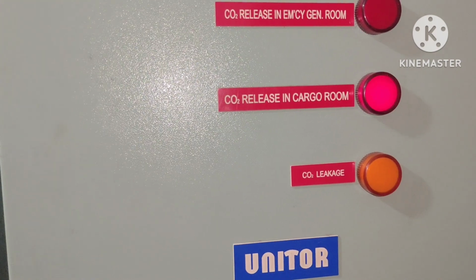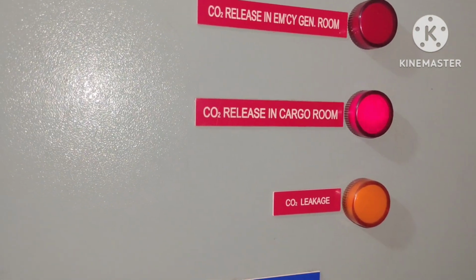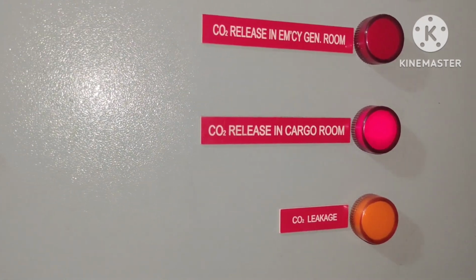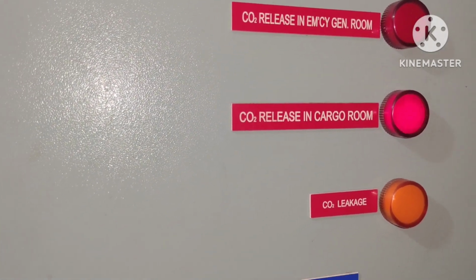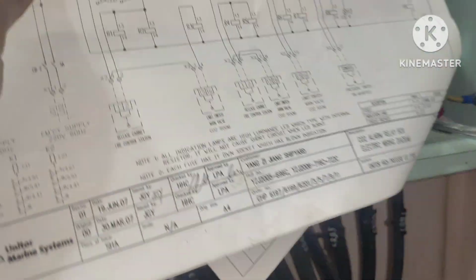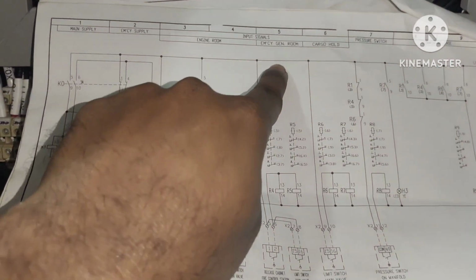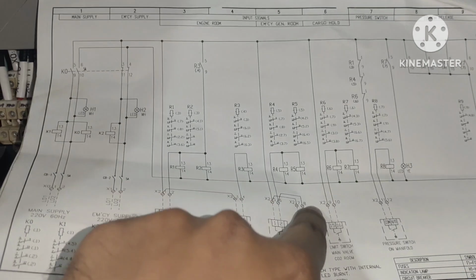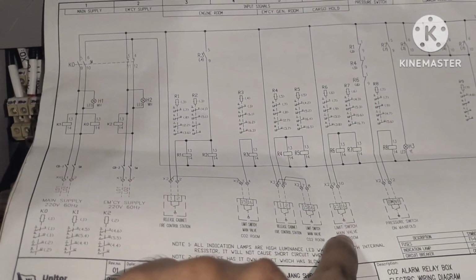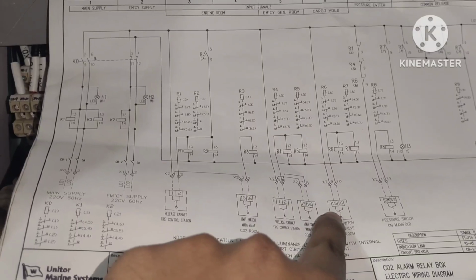Okay, this is a very important circuit, my friend. So how do you troubleshoot if you are testing the alarm and you do not get the alarm? As we explained initially, according to the circuit diagram, if you cannot get the alarm once the valve is opening, maybe the problem is the limit switch. That limit switch is not closing, so you have to check the limit switch.